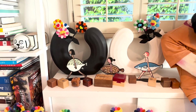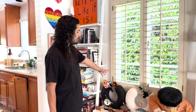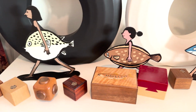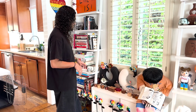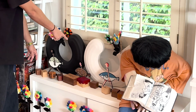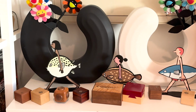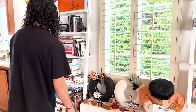We have some Josh Sperling vases with the first flowers that I ever made. Some Japanese puzzle boxes. If you ever come over to my house, remind me to show you the puzzle boxes. They're so fun to solve. They're all different. And then we've got a mom and a dad and a daughter carrying fish by Jean Julien that were offered by Nanzuka Underground.